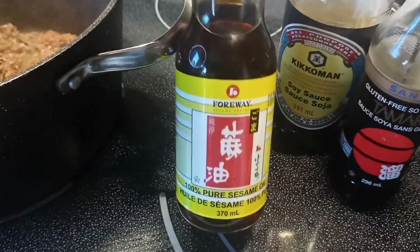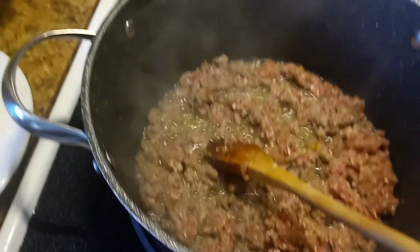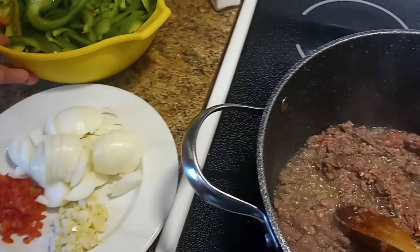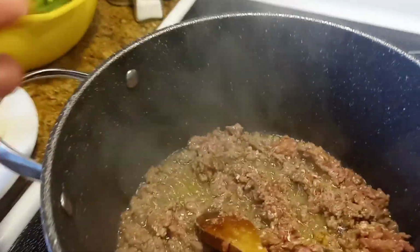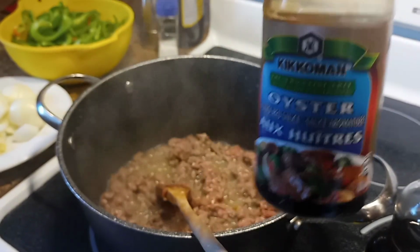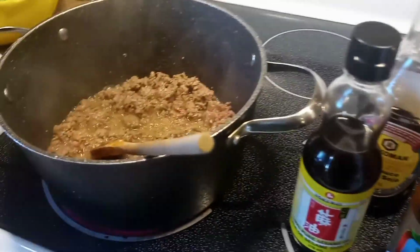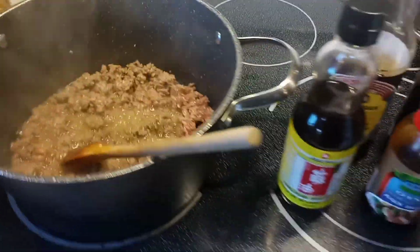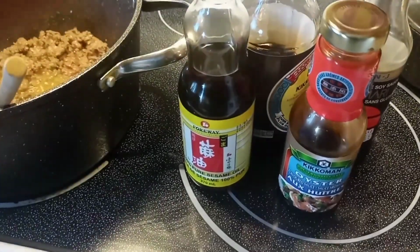You can add sesame oil like in Asian restaurants, soy sauce like that, but it's an option only in our house. All of that is an option only. We already added our seasoning, basic seasoning. That's it. Oyster sauce is also optional. But if you want Asian restaurant style, you can add this sesame oil, oyster sauce, soy sauce.